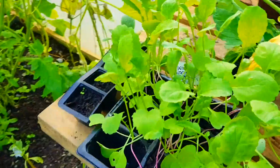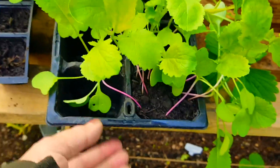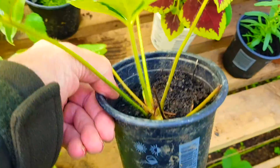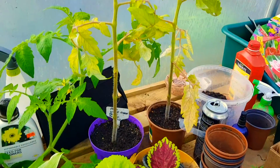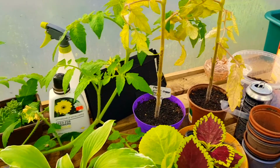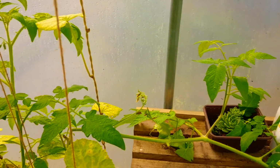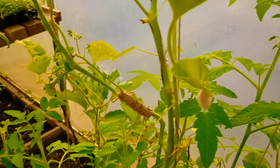Quick look here. Yeah, so the winter radish are really growing now. Look, I better get them in the polytunnel. This strawberry plant is really thriving. Yeah, so apart from these two poor little tomato plants, which I'm going to put on the compost bin this week sometime. It is Tuesday today, by the way. Tuesday, and I think it is the 5th. I'm not sure. I'm sure it's the 5th.